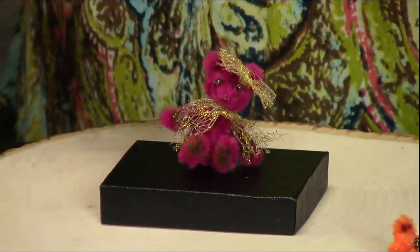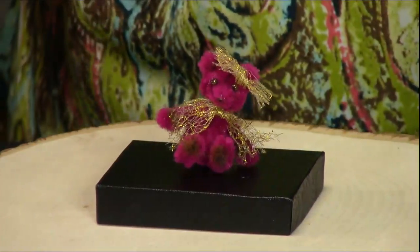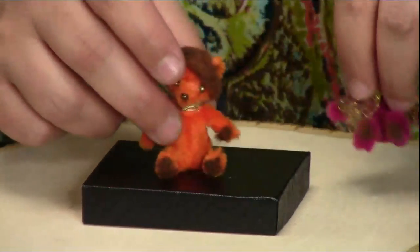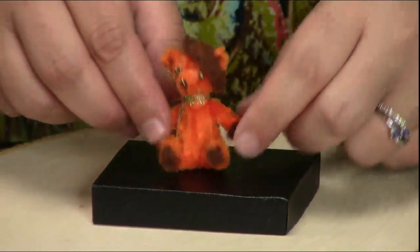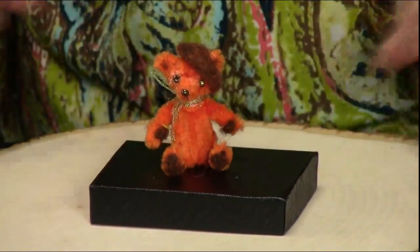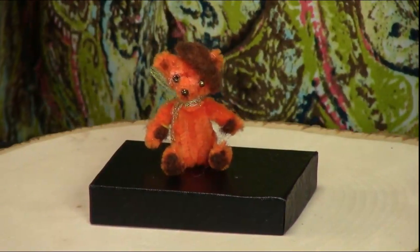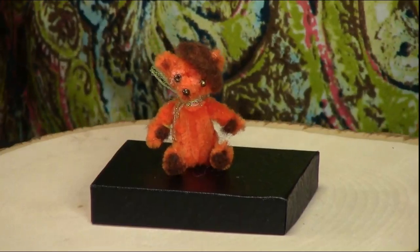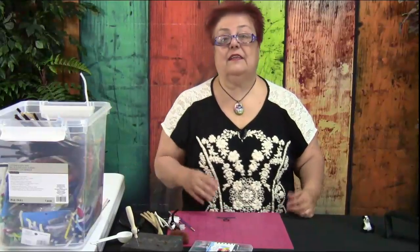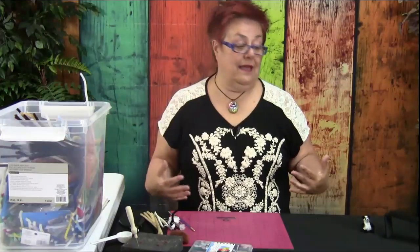See, and what else? Just a ribbon. Oh, my scarf. I look so fancy today. How about this one? He looks like a little painter. Bonjour, mon ami. See? Yes. So these are very, very simple clothing. But remember, I'm going to show what I did, and you're going to see that you can create a lot more. You can fully dress them all the time.